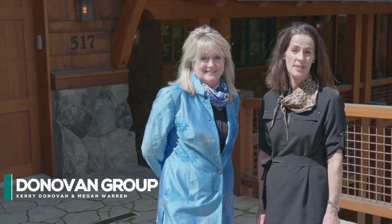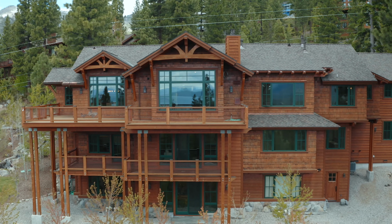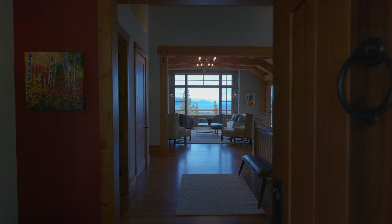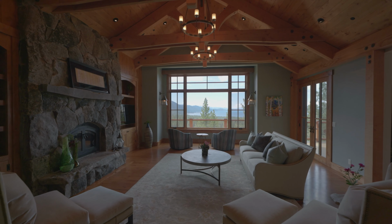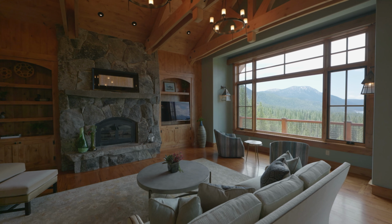We're here at 517 Crossbow, a Rodman fine-built home with stunning panoramic lake views. Let's go take a look. This private setting with southern orientation has maximum sun exposure. Primary rooms are on the main level, including a great room offering soaring ceilings, panoramic lake views, and an impressive fireplace.